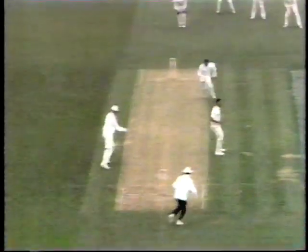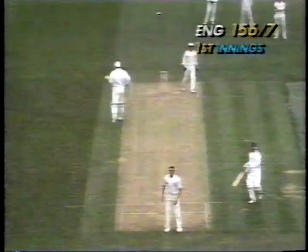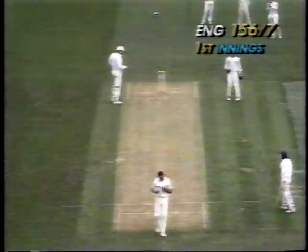146 for 7, the New Zealand bowlers very keen to polish off the England tail. Jack Russell and Derek Pringle to continue. Let's go to the action on day two at Eden Park. Lovely shot from Russell this time. A nice on drive. And a good sprawling save down there by Captain Martin Crowe. So real commitment in the New Zealand field.